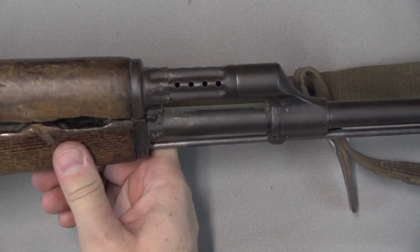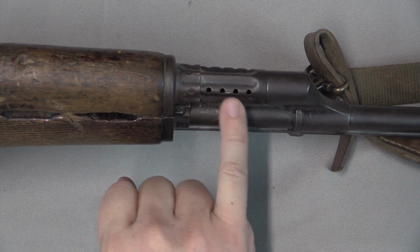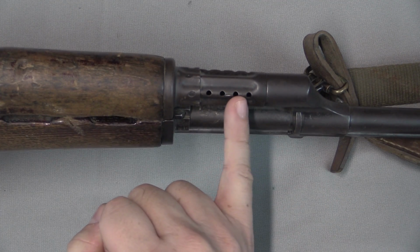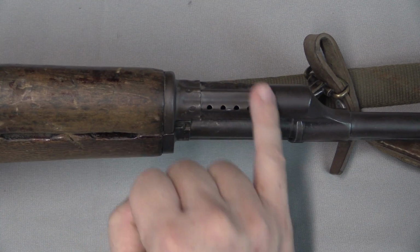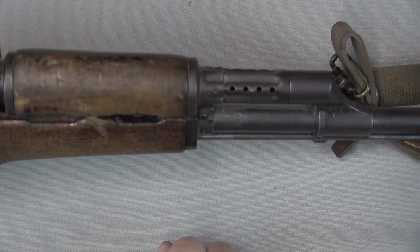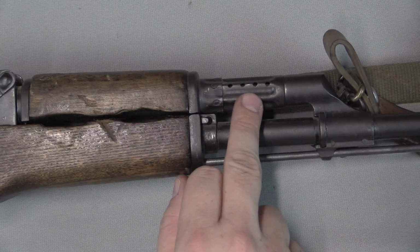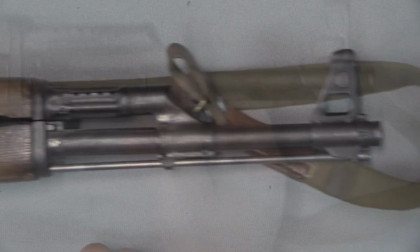Got a gas block out here. We've got these ports there to vent the excess gas. The gas piston is going to go up to about here, and then when it cycles back, by the time it's gotten this far, it's got all of the momentum it needs to cycle the rifle. So at this point, whatever gas pressure is left is vented out these two sets of holes on the top. By the way, this is also a way to distinguish between the Type 2s and the Type 3s. The Type 3 here, these holes are kind of pointing upwards. The Type 2, they're horizontal right on the side.